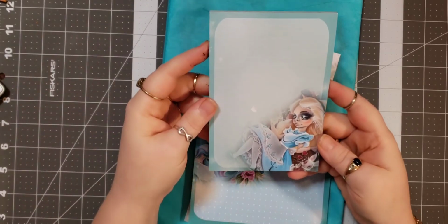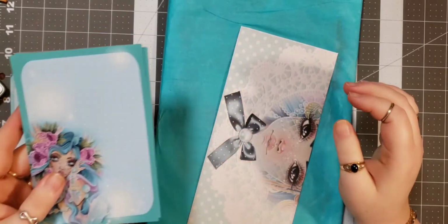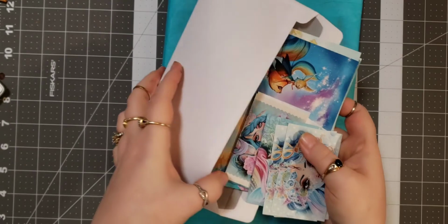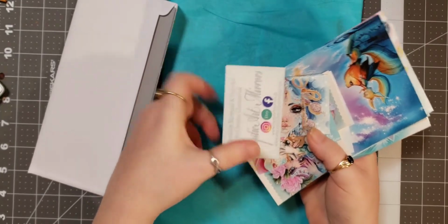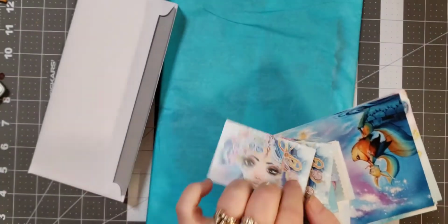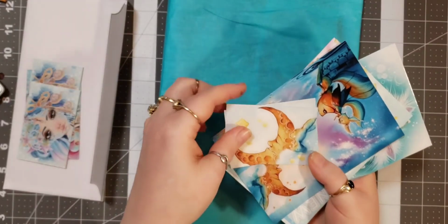So we have a little notepad, which is cute. Didn't know that was coming. Another one. Super cute. Had no idea that was coming. She always has beautiful envelopes. We get some business cards with her information if you want to see the info here. All the fun places you can find her. It's Christine Glorious Inc. and Mystic Art Mirrors is the company. This is her newest little character.